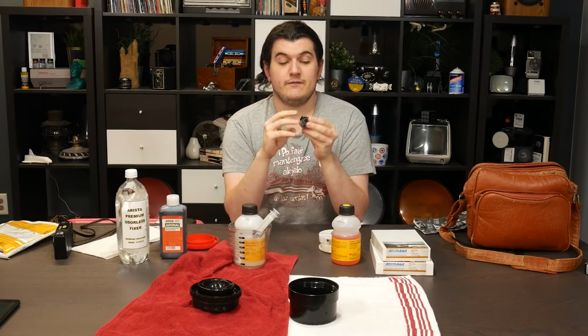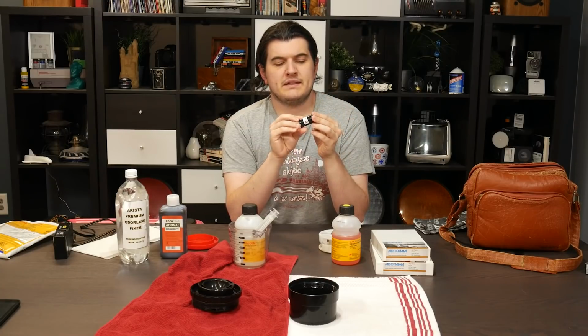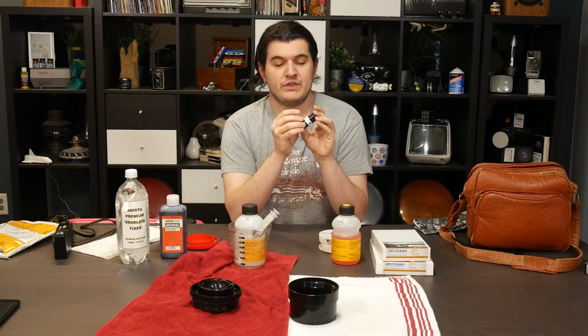This is also very old film, but it's not the oldest I have. This is one of my favorite, I think it might be my favorite film. My preferred supplier is Freestyle Photo, and they sell their own brand called Arista, and Arista.edu is well known to be Fomapan. I think it's a Czech film, if I remember right.